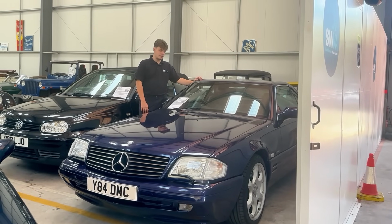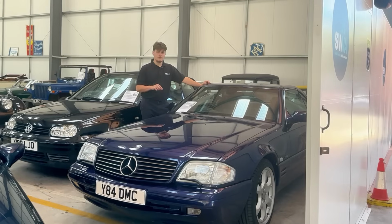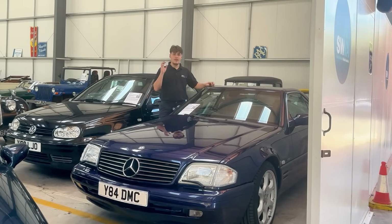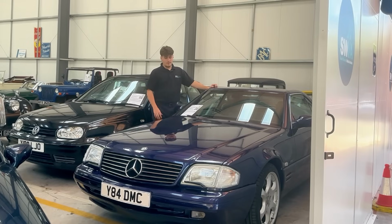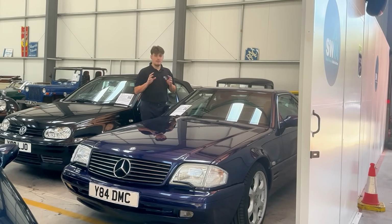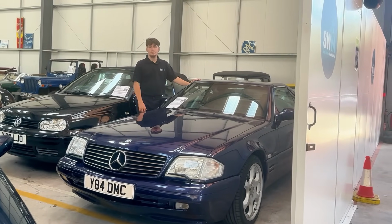The SL Edition Designo 2001, that's the second to last year of production for these, I believe, as production stopped in 2002, or the last one was registered in 2002. So a late example. This one comes to market with an estimate of £18,000 to £20,000. Now, I seem to remember us having one a few years ago that made way over that. Obviously, the market has moved since then, but a very nice example, nice attractive colour, very low mileage. So if you are after an early 2000s convertible sports car, then this one might be the one for you.